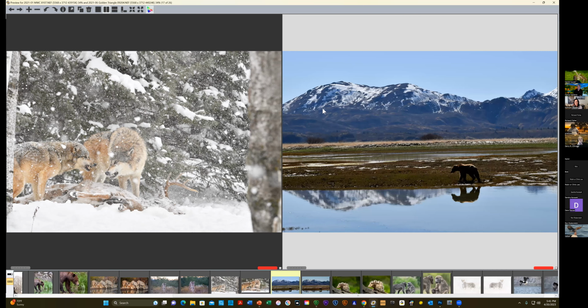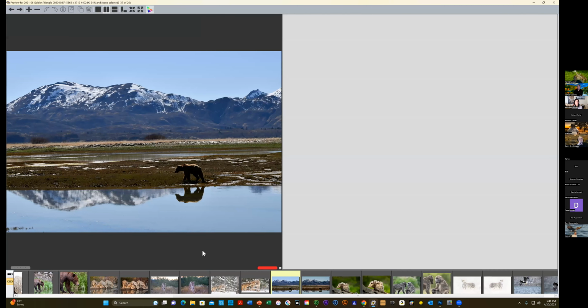Another example, let's see here. This is in Alaska, in Katmai National Park, probably off of Hallo Bay somewhere. It may have been Nat Geo Bay. This is a coastal brown bear, and I particularly liked the reflection of the bear. I always try to photograph the subject off center, and I really liked the reflection of the mountains in the water. My horizon line was off, and I did want to bring more detail up in the landscape itself.